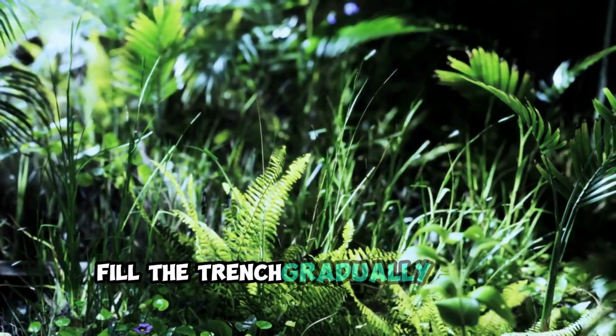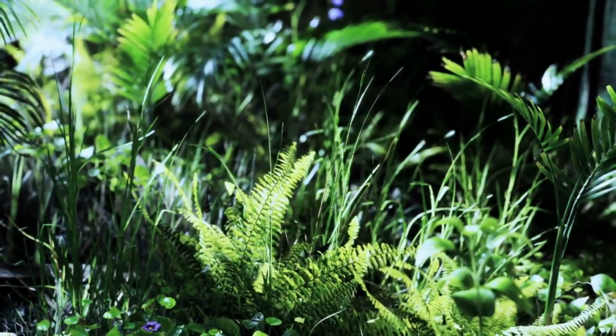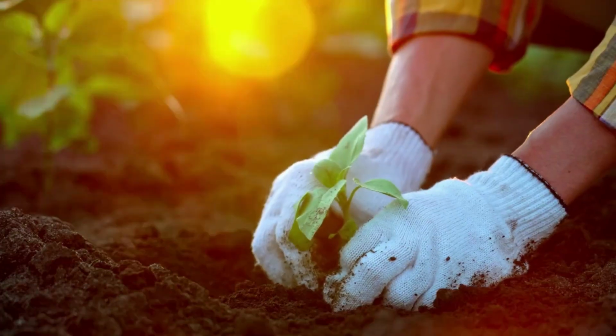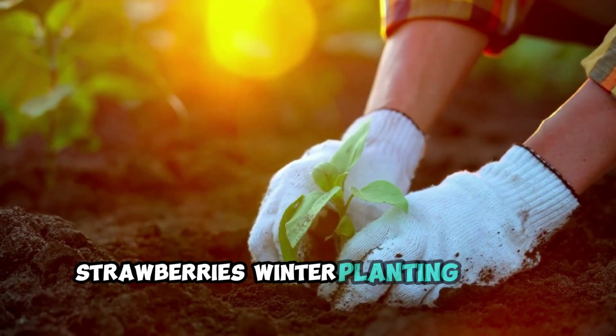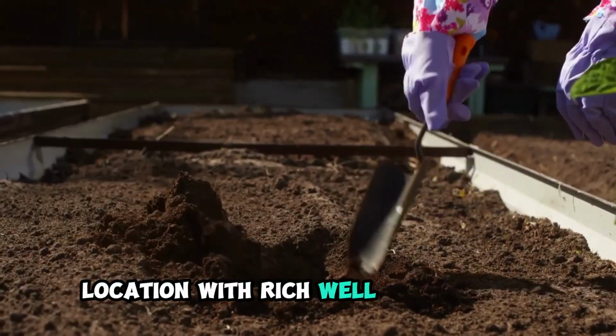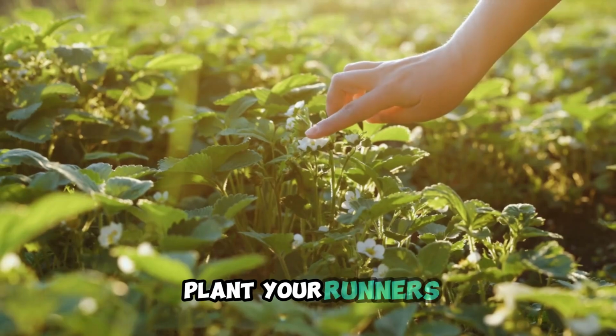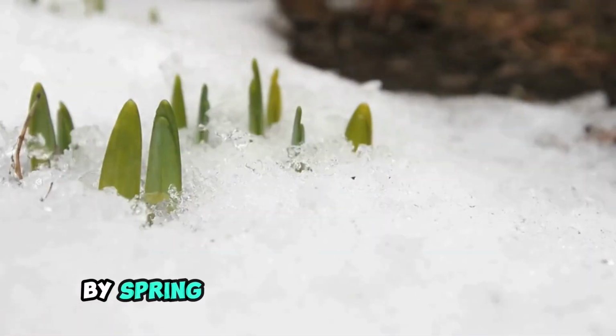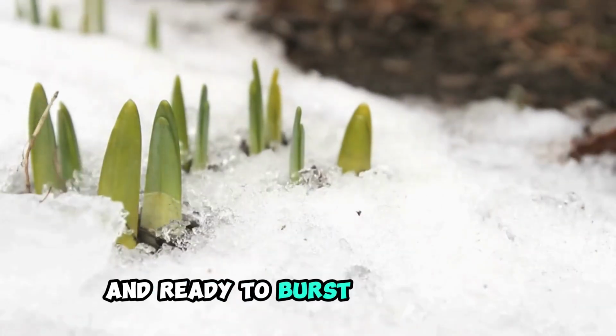Fill the trench gradually as the plants grow, and by spring you'll see the first signs of tender shoots. Strawberries. Winter planting is key for strawberries. Choose a location with rich, well-drained soil. Plant your runners, ensuring the crowns are just above the soil level. By spring, the plants will be rooted and ready to burst into growth.